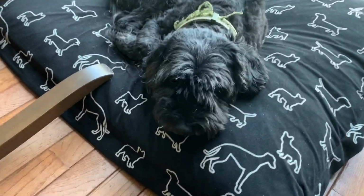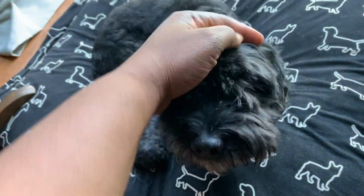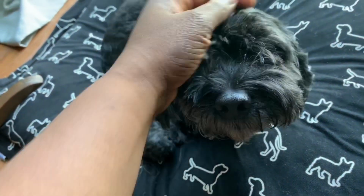Some dogs may not like that too, because you know how they are very territorial of their space and they like to have their odors all over it. But it's just something that we have to do in order to accommodate them in our living spaces. So that's what I'm doing.